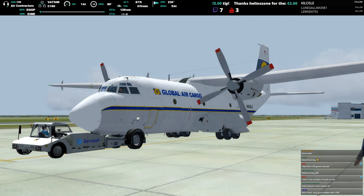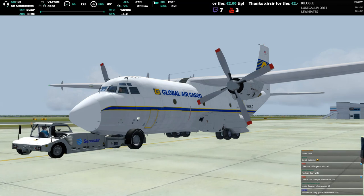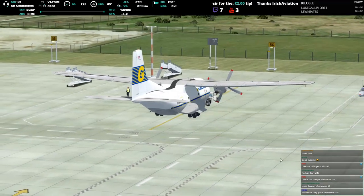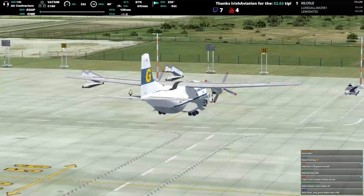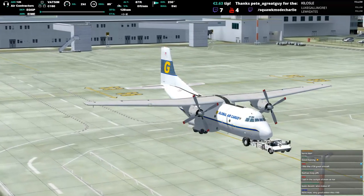This APU sound is way too loud and I have no way to turn it down because it's an external audio file, so it's got absolutely nothing to do with the internal stuff. This is going to come off as soon as I'm able to. You know what? I'm just going to come over to the sim and turn that off, because that APU sound is way too loud.